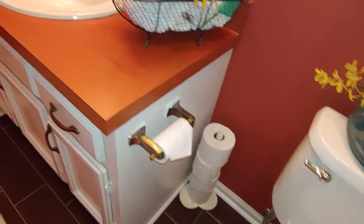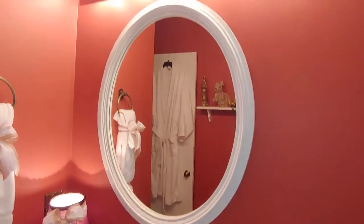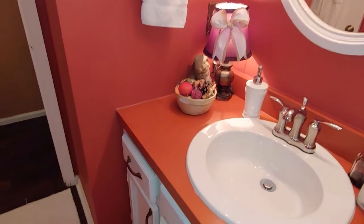Again, the pop of yellow. Here as well, I would like to have new countertops, but what I did was when I moved in, the countertop was that way, so I just matched the paint to make it look like it was deliberate. But I will be changing all of that at some point, but right now we're living with it.